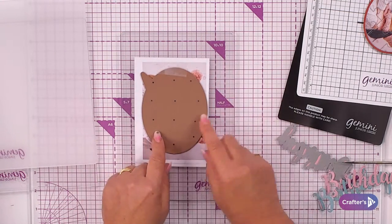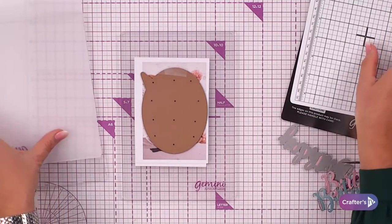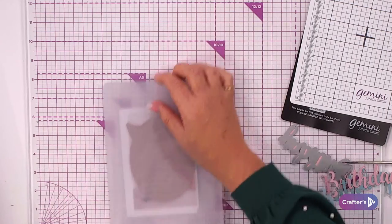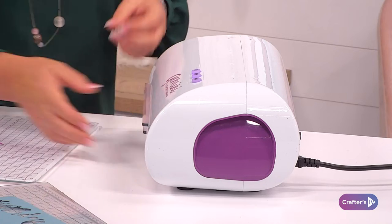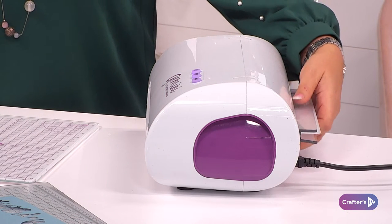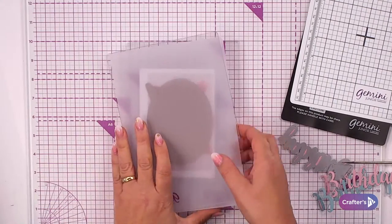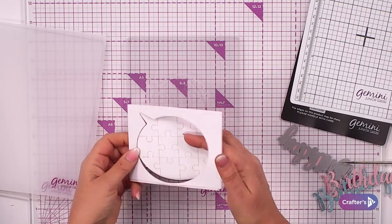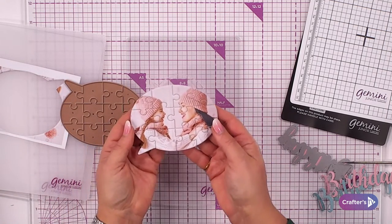Now, this is a slightly thicker die, so I'm going to take out my magnetic shim and go in with my plastic shim and my other clear plate, and we're going to offer that up to the machine and let that go. Just remember, you can play around with your plate combinations very, very easily. So we take that out and away you go. We can open that now. Look at that. Now, if I take this out very carefully, wow, look at that.